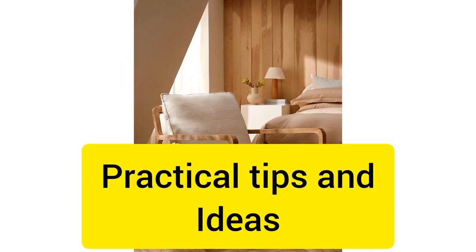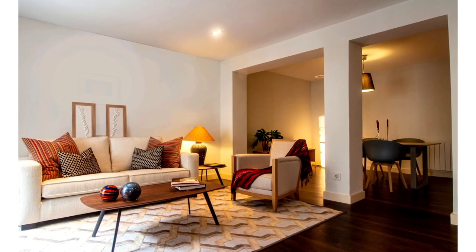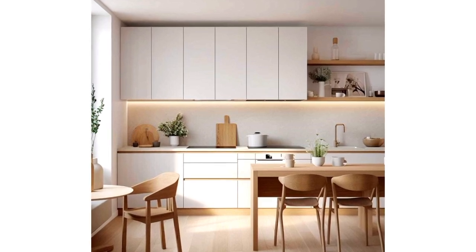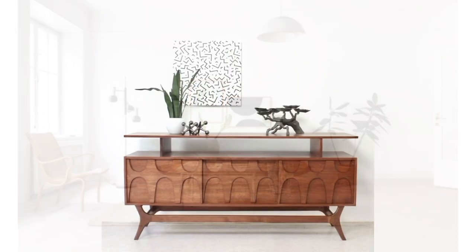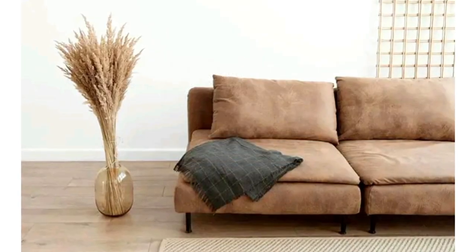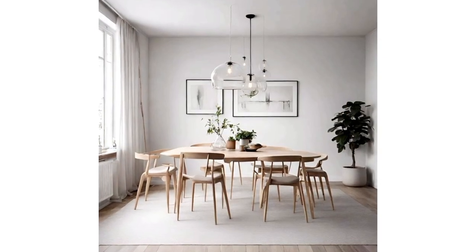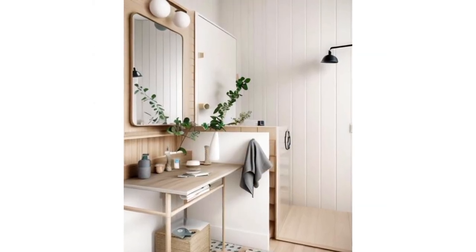Creating a Scandinavian-style home begins with decluttering. A clutter-free environment is crucial for achieving the clean, minimalist look central to this design. Opt for functional decor that serves a purpose, such as stylish storage solutions. Keep surfaces clear and utilize smart storage options to maintain organization. To apply Scandinavian design throughout your home, consider these room-specific ideas.